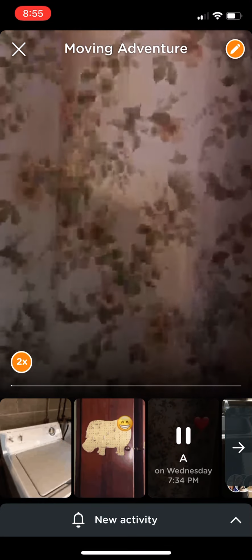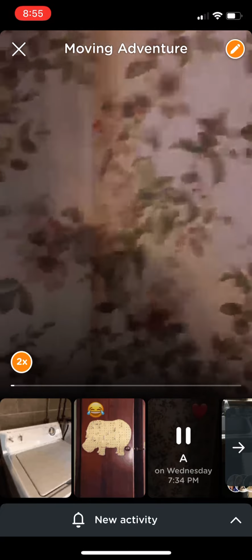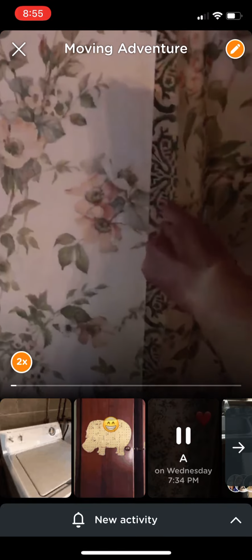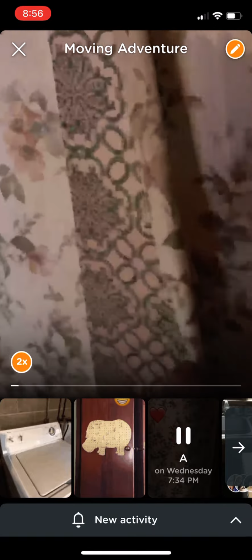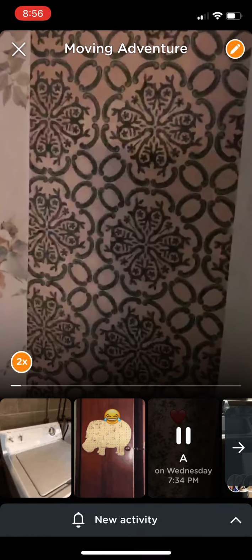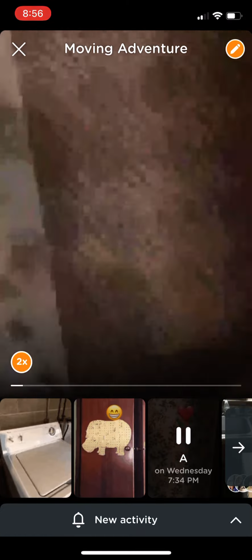Okay, it's a little overwhelming. I just have to take it one day at a time. This is wallpaper in the hallway that is coming off pretty easily. You can just kind of rip it. And it's like Russian nesting dolls. I take a layer off and there's another layer of wallpaper under that.